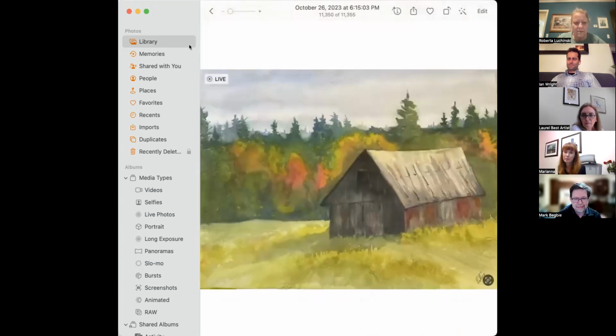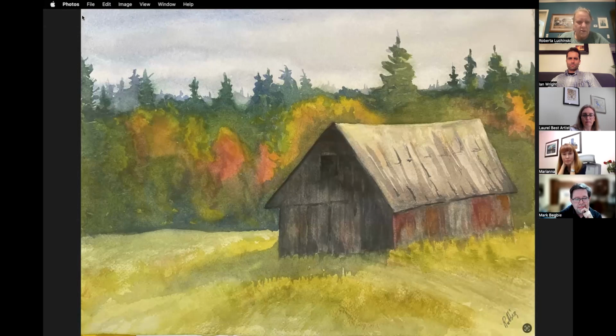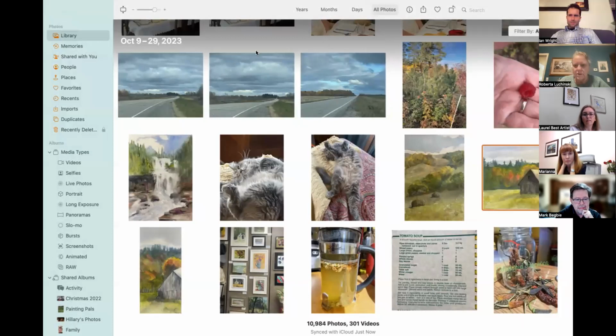So this one, I was pleased with the light in this one. It was just, again, an exercise. Nice. Okay, and then I think that's about it, really. There's another smaller one, but I'm not real happy with it, so that's good enough for now. Great. Okay, thank you, Roberta. There we go. Waterfalls are challenging.